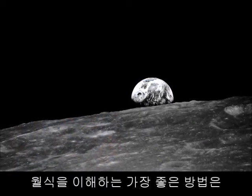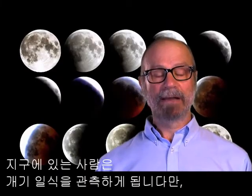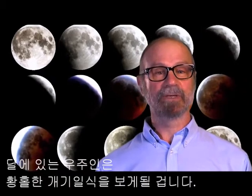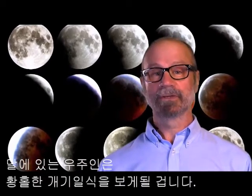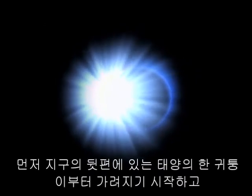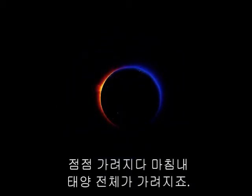The best way to understand a lunar eclipse is to imagine that you're an astronaut on the moon. People on Earth are about to see a total lunar eclipse, but you're going to see something much more spectacular, a total solar eclipse. First, one edge of the sun disappears behind Earth's disk, then more, and finally, the sun is completely hidden.